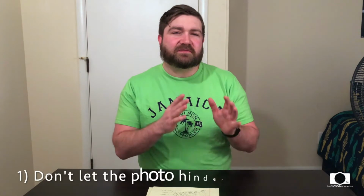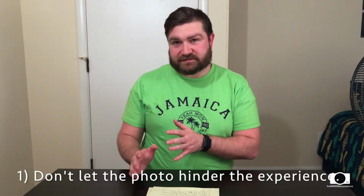improve your travel photography. Tip 1, don't let the photo hinder the experience. Be in the now. Whether you're in Jamaica, or Cozumel, or Grand Cayman, or anywhere. Even if you're in your own backyard, don't let the photo hinder the experience. How I treat photography is a photo is telling a story. It's telling my experience, it's telling the mood, it's telling everything kind of all compassed into one. And that's what a photo should be about. It should be about telling the story.